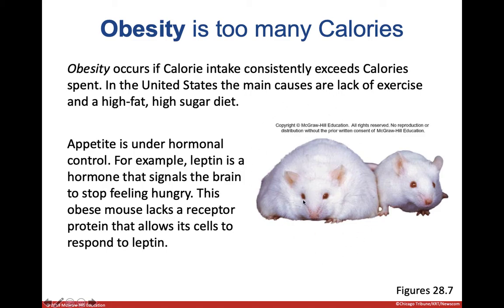So sometimes hormonal deficiency can cause obesity to occur, where people are constantly hungry and animals are constantly hungry. This is what happened to this poor mouse. They altered his brain to make him deficient in a particular hormone, which tells him that he doesn't need to eat, that he's full. And he's constantly hungry, even though he's constantly eating. So he just eats and eats and eats, even though he's full.